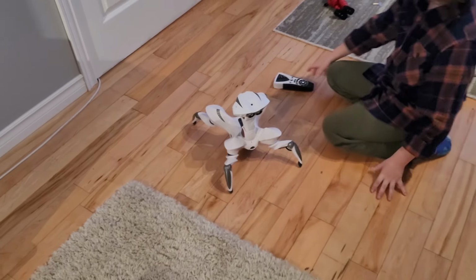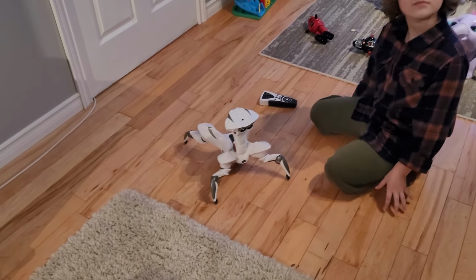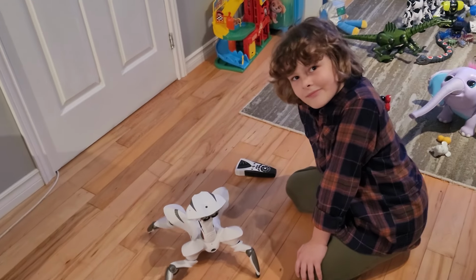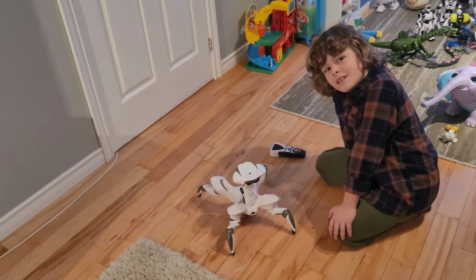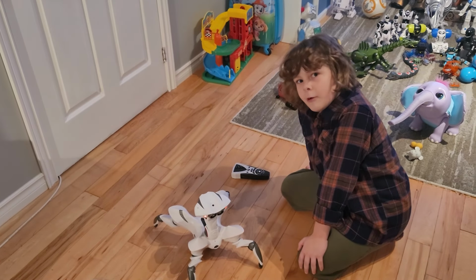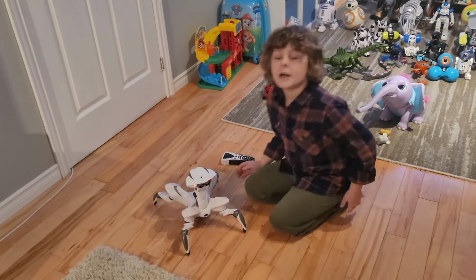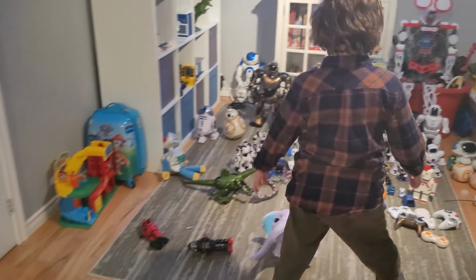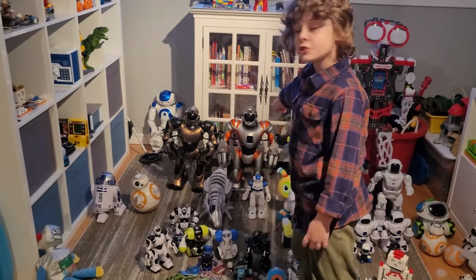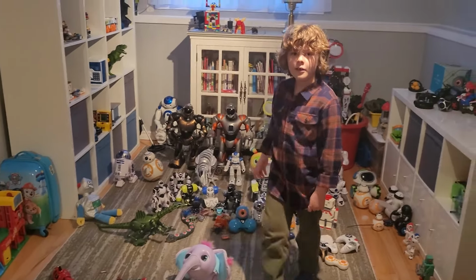This is by WowWee as well. And they don't sell this anymore either. Just the MiP, right? That's what they're doing now. It's just MiP Arcade. I think that's the only robot they sell right now. That's really weird. Why didn't they just continue on? They've made so many robots. Project Nova Zeros asked if they could build a version 4 or another version of these two. Yeah, that'd be cool.